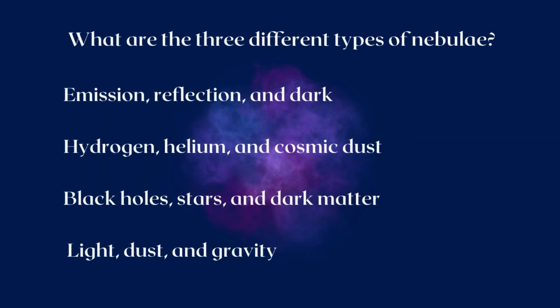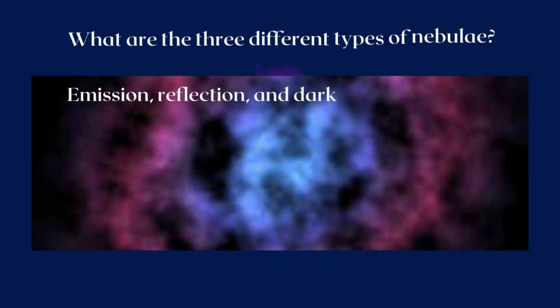What are the three different types of nebulae? Emission, reflection, and dark. Hydrogen, helium, and cosmic dust. Black holes, stars, and dark matter. Light, dust, and gravity. This leads to the classification of three different types of nebulae: emission, reflection, and dark.